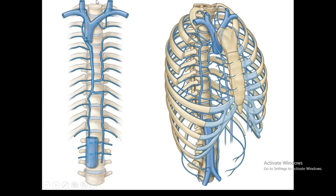This is a nice distribution of the posterior intercostal veins on the posterior part of the chest. This is the first intercostal vein, the first one on the right side in the brachiocephalic, and on the left side in the corresponding brachiocephalic. The upper two form the left superior intercostal on the left, and on the right side form the right superior intercostal, ending in the azygos vein.